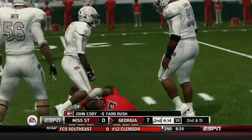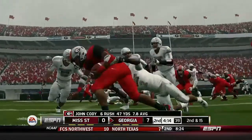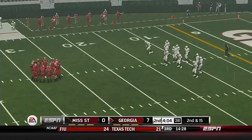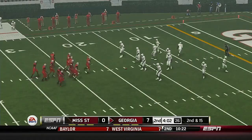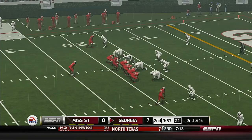Pitches it, and he's hitting the backfield. The offensive line needs to do a better job of not only handling the defensive linemen, but getting up to the linebackers. That way the ball carriers will have a little bit more room to get to that second level. Second down, 15 to go. Ball on the 18. Georgia up 7 points.